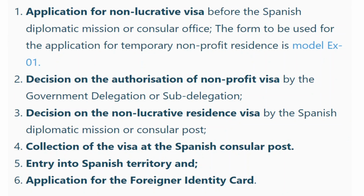If you plan to apply for the non-lucrative visa, we'll talk about the steps that you can take to apply. The first step is that you would need to apply for this visa at a Spanish diplomatic mission or a Spanish consular office. What this means is that you cannot apply for this visa from within Spain.